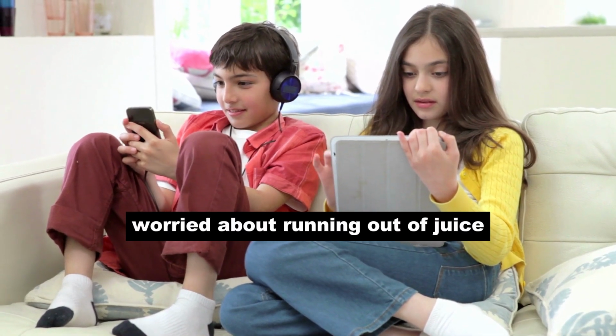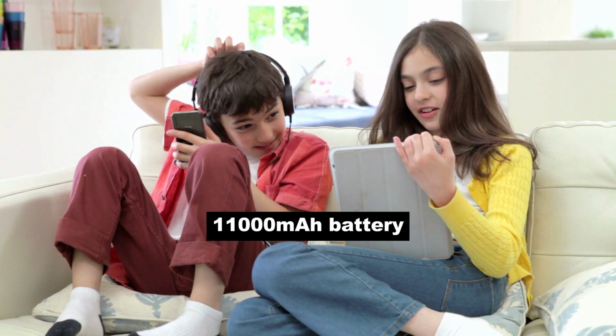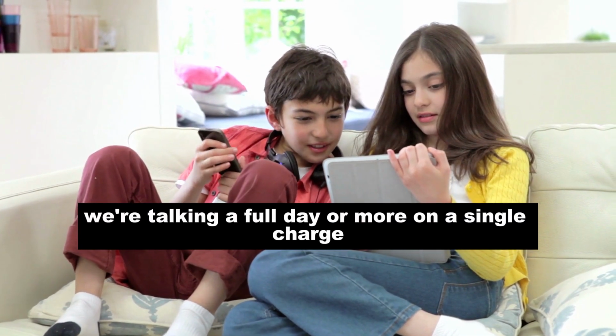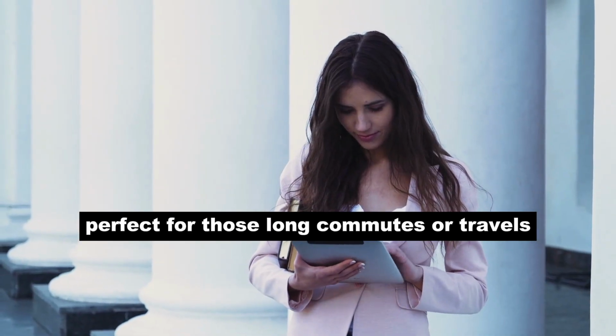Worried about running out of juice? Don't be! The monster 11,000 mAh battery promises hours and hours of uninterrupted usage. We're talking a full day or more on a single charge, perfect for those long commutes or travels.